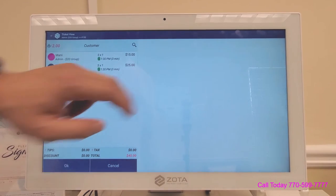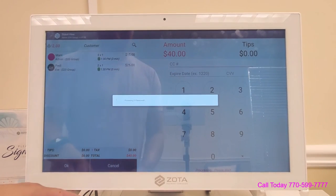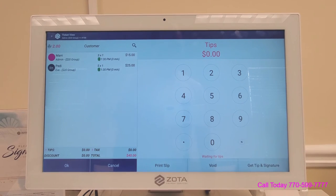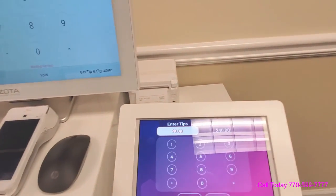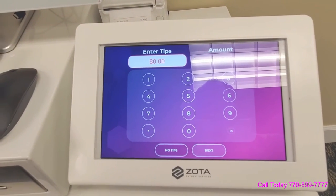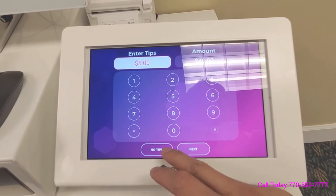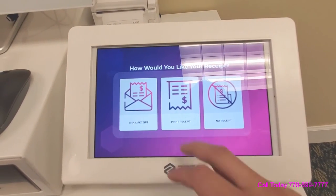On the credit card, I'm gonna go ahead and put the credit card into the pin pad. Our system supports EMV, Samsung Pay and Apple Pay functionality, so you can do all that. This one, I'm gonna work together with the signature pad. You can either do it with the signature pad or without it. So I'm gonna do it all together in this case. The customer is gonna give $5 tips. I'm gonna go ahead and sign on here, and I'm gonna print the receipt.